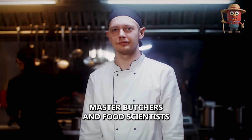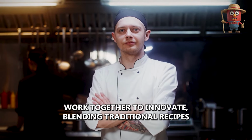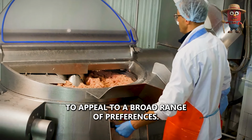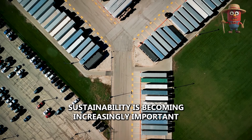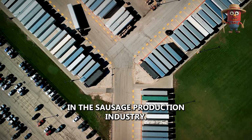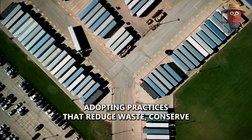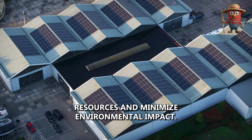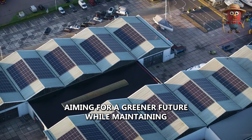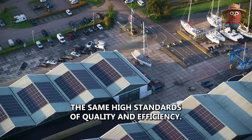Master butchers and food scientists work together to innovate, blending traditional recipes with new techniques to appeal to a broad range of preferences. Sustainability is becoming increasingly important in the sausage production industry. Producers are adopting practices that reduce waste, conserve resources, and minimize environmental impact, aiming for a greener future while maintaining the same high standards of quality and efficiency.